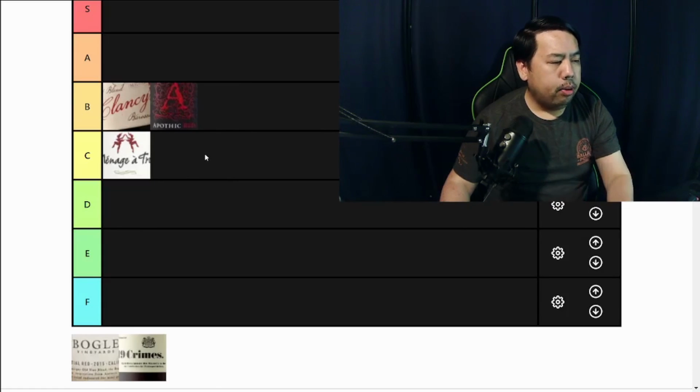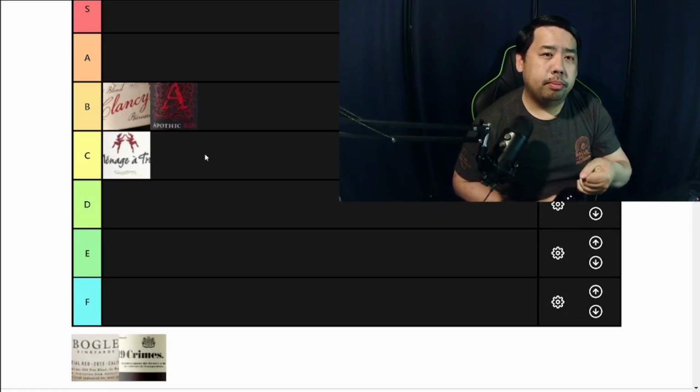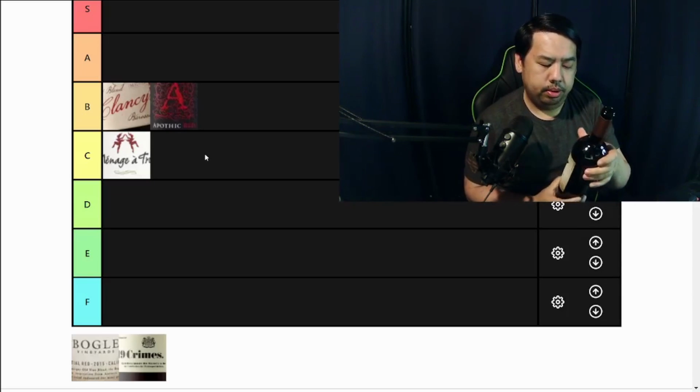It's good. Again, a lot of red wines are typically meant for beginners as well. They typically are easier to drink. So that's why red wines are a good entry level for most people to start drinking wine. Again, they tend to be on the slightly fruitier side, so it's good.